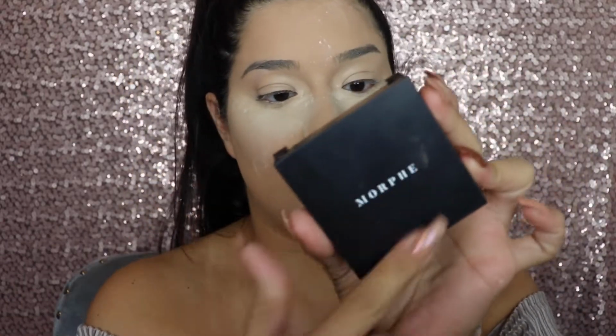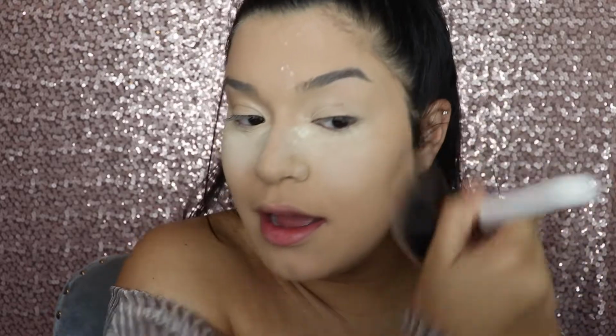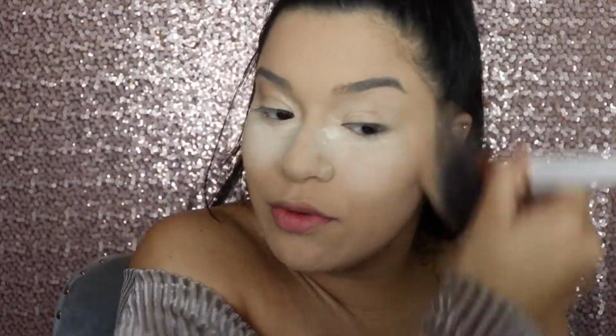The next thing I'm gonna do is take my Morphe powder. This is in the shade Filter 4. I'm also trying to use products that I don't really use on an everyday basis in my videos. You can see this one is a more yellow color, and it's a powder that I use a lot to take with me when I go places, because it's just a good color. It's not too light or too dark. Some of my powders I like to buy a little lighter for my under eyes to touch up, but this one is right up my alley.